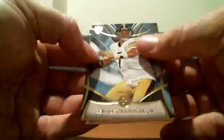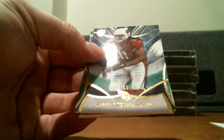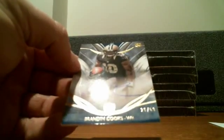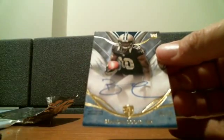Another skinny coming up. Damn, we're taking out all the autos here. /144, Big Ben. 12 of 25, Larry Fitz. Le'Veon Bell to 162. And 26 of 50 for the Saints, Brandon Cooks. Excuse me. 26 of 50, Brandon Cooks.